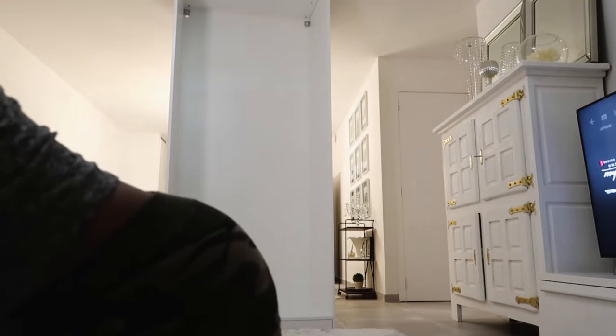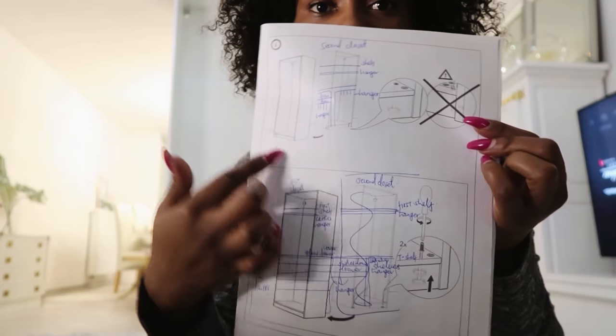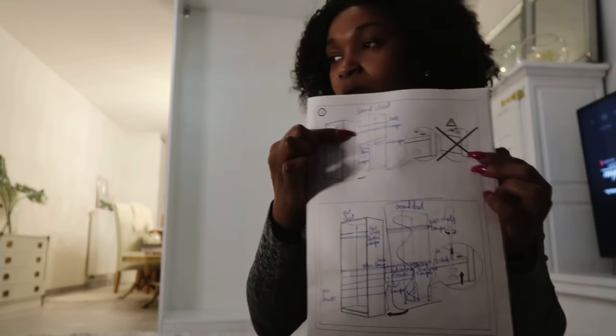They're like shelves for there, and then I did this, so I already have in mind how I'm supposed to separate this and this. So this is the first one and the second one.